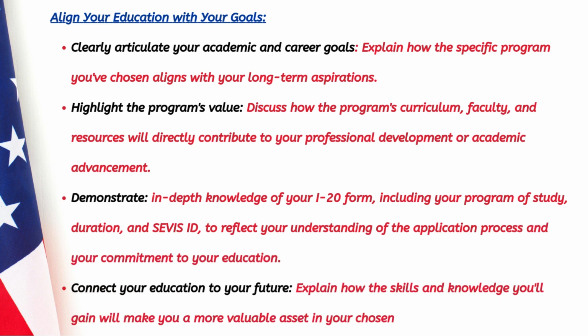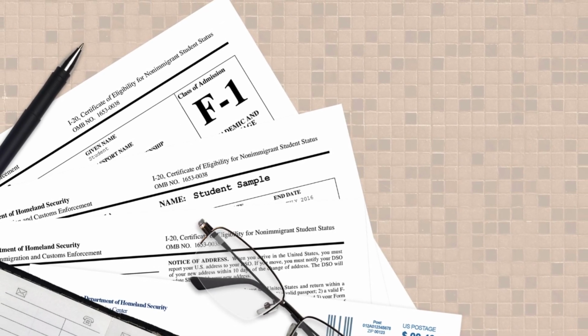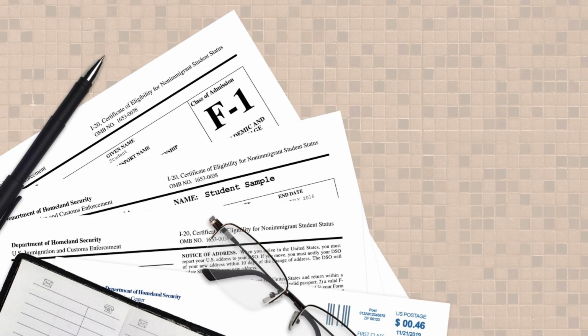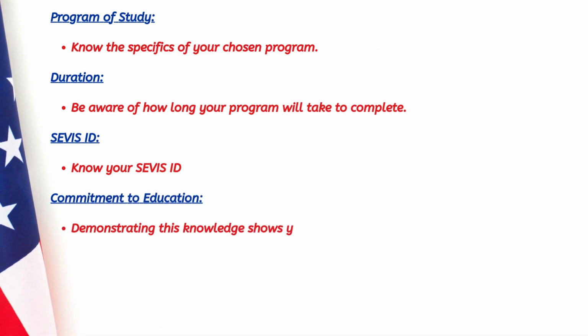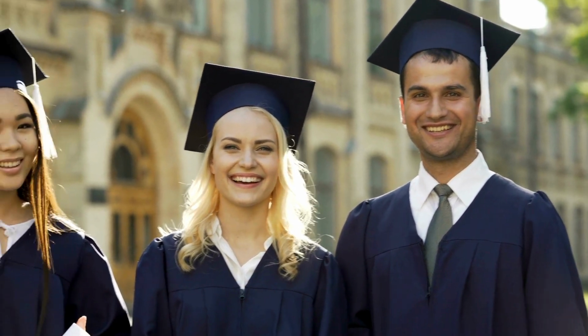achieve academically and professionally. Additionally, you should demonstrate in-depth knowledge of your I-20 form, including essential details such as your program of study, your duration of study, SEVIS ID, etc. This shows that you understand the administrative aspects of your application and the seriousness of your educational pursuit.